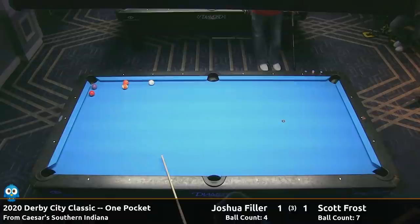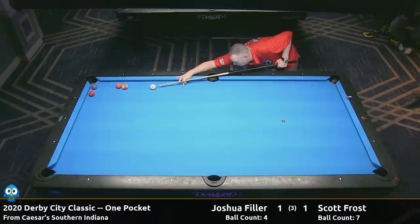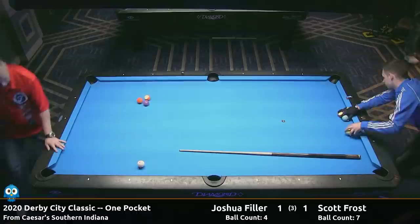Almost gave up a long railer here. I think the 13's got him cut off. I don't know, he's looking at maybe like he does have this three ball, and if he does, it's kind of a big mistake, really. I think he made that one. That's going to end game three and get Filler to the lead. Scott Frost leading 2-1 over Joshua Filler.